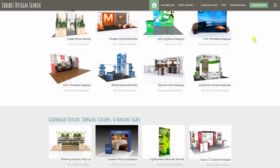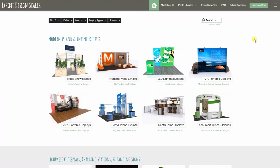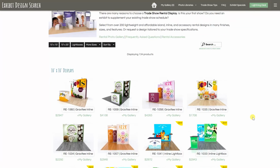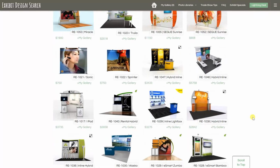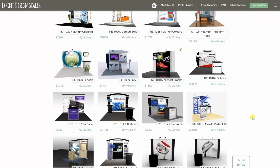Rental designs. Several months ago, we cross-pollinated rental and purchase designs. Now comparing rental and purchase prices couldn't be easier. At the same time, we added 158 rental kits. There are now over 300 rental kits in EDS, all with purchase prices.